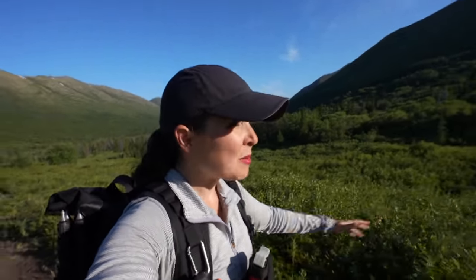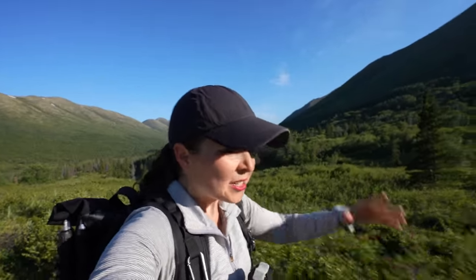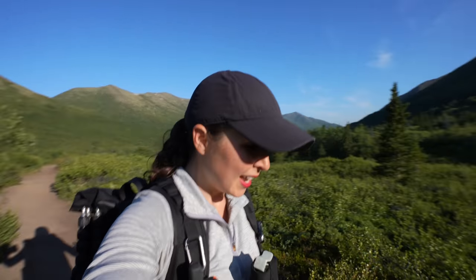It is hard to believe that these epic mountains exist so close to a city, because this is the kind of stuff that you normally have to drive hours out of the city to get to. Alaska is just insane.